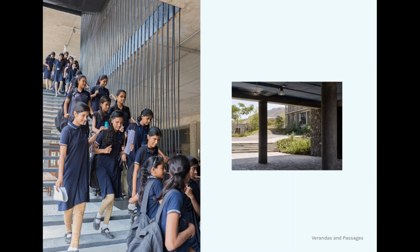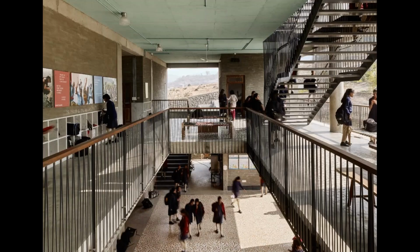And so we really tried to create these intimate moments, these spaces in between spaces where the girls could have a bit more freedom of movement. They were unstructured, unprogrammed. And so it was really for them to find their own way to occupy these spaces in between.